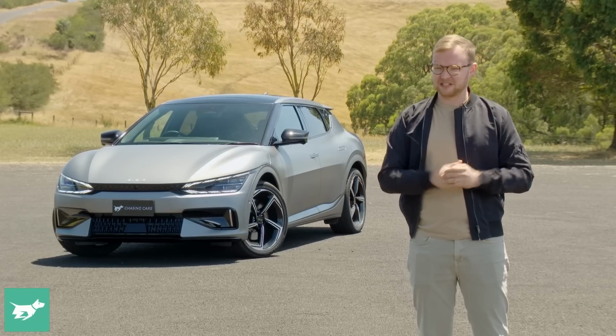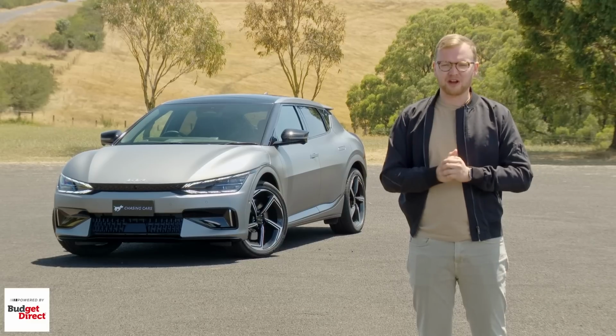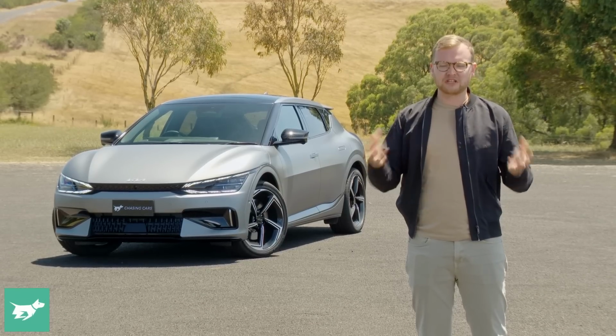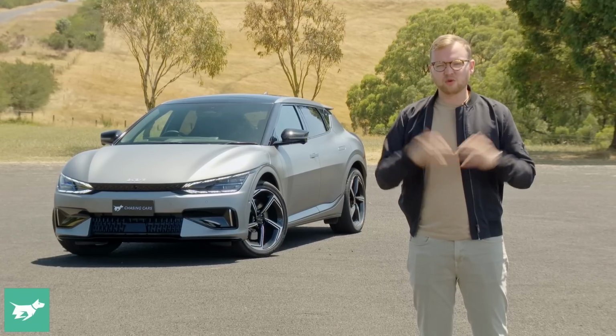Kia Australia is expecting plenty of people to do just that. They're thinking hundreds of Aussies are going to line up to buy this car in the coming months. 2,200 EV6 sales projected here for 2023. Will they pull it off?